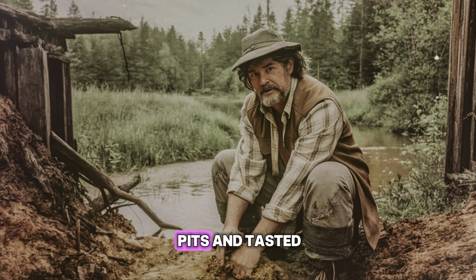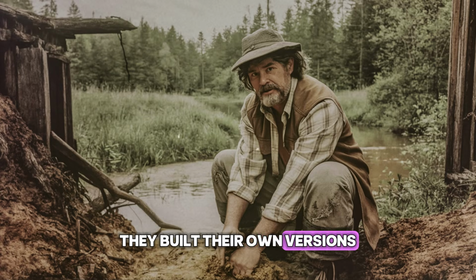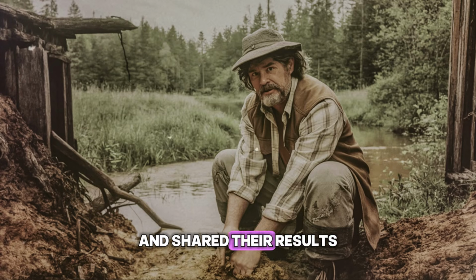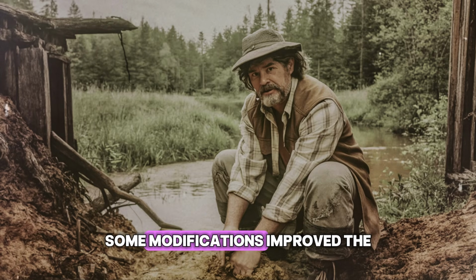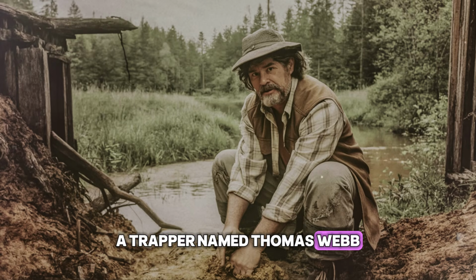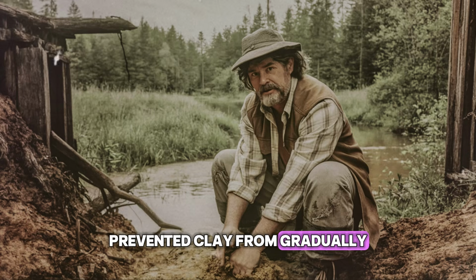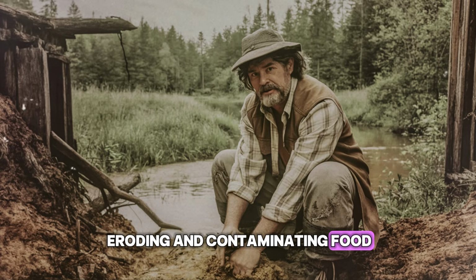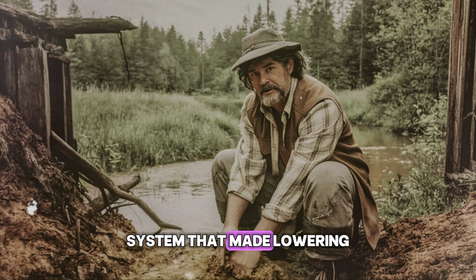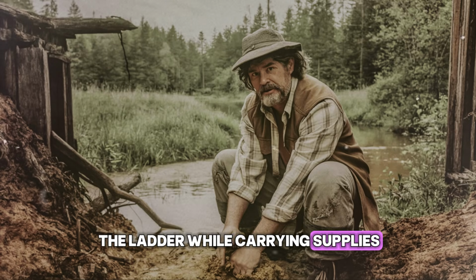Trappers who saw the pits and tasted food stored in them became converts. They built their own versions, adapted the design to their specific locations and needs, and shared their results with others. Some modifications improved the original concept. A trapper named Thomas Webb discovered that lining the pit walls with flat stones prevented clay from gradually eroding and contaminating food. Another trapper named Jack Morrison developed a rope and pulley system that made lowering and raising heavy items much easier than climbing the ladder while carrying supplies.